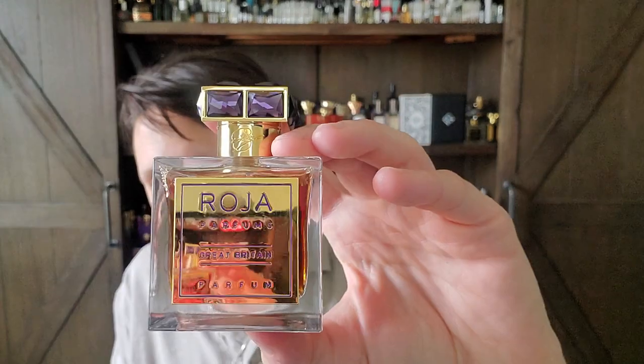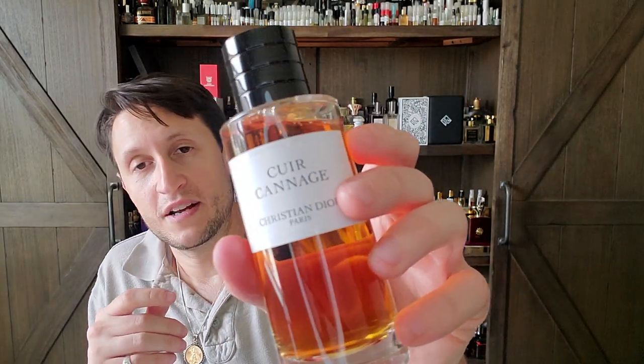But for me, this is actually, I think, a little bit better than Cuir Cannage. They play in the same sandbox, but this is very, very good for what it is. I mean, one of the best modern leather fragrances, in my opinion. It's got this very purple iris color that pops into my head whenever I smell it.